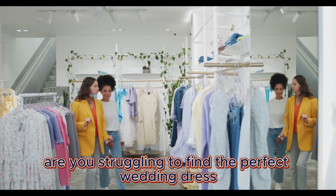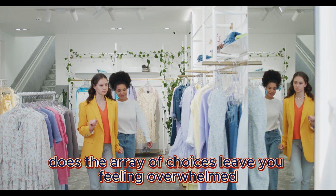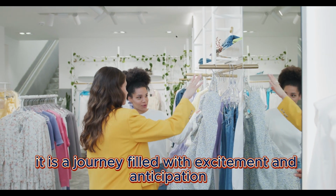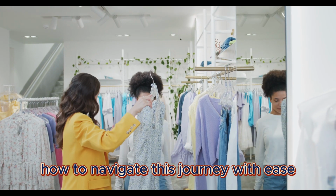Are you struggling to find the perfect wedding dress? Does the array of choices leave you feeling overwhelmed? You're not alone. The quest for the perfect wedding dress can be a daunting one, yet it is a journey filled with excitement and anticipation. Welcome to your guide on how to navigate this journey with ease.